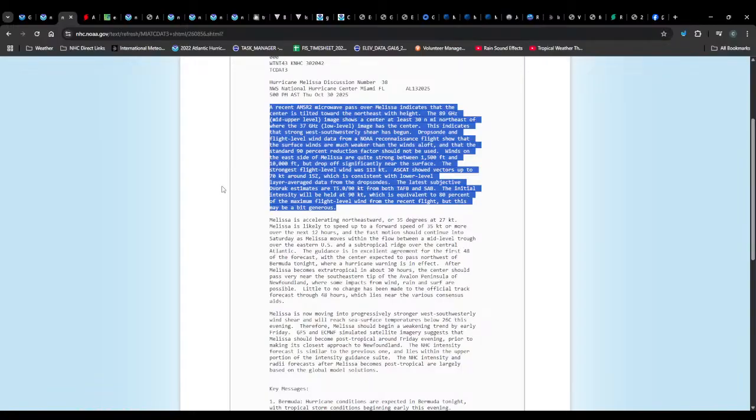The latest subjective Dvorak estimates are T5.0, 90 knots from both TAFB and SAB. The initial intensity will be held at 90 knots, which is equivalent to 80% of the maximum flight level wind from the recent flight, but this may be a bit generous.